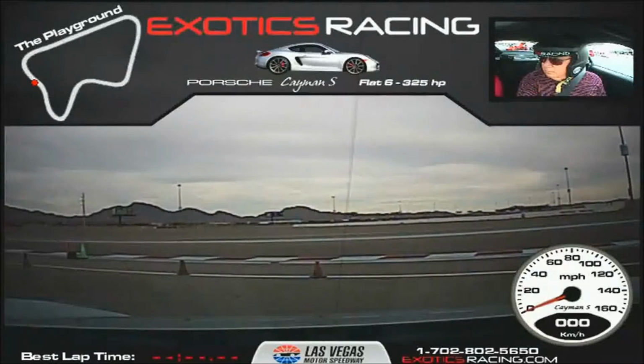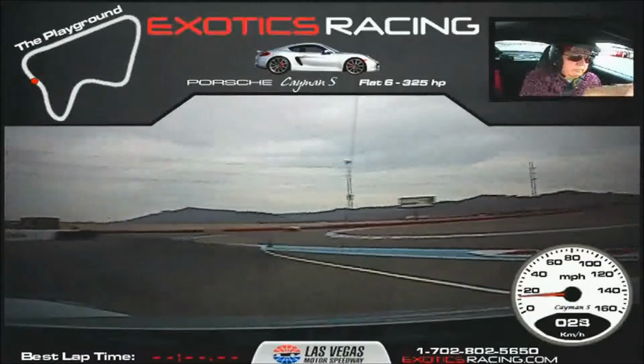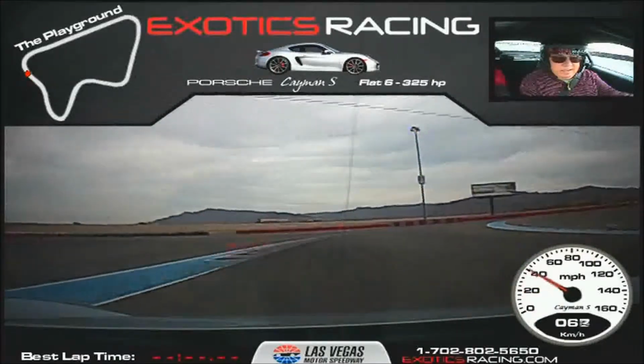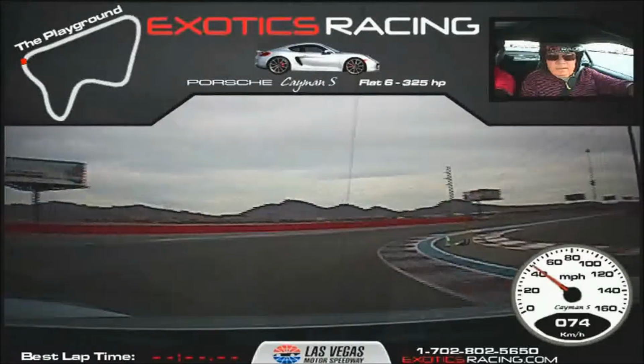We got a Lamborghini Huracan coming by. After the Huracan, it is safe to enter the racetrack. Let's go left. Right, shift up to the single green. Hold the throttle. Release the throttle. Turn into your apex. Balance your throttle again. Eyes up for the exit. Squeeze hard.